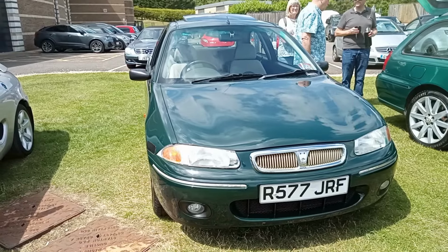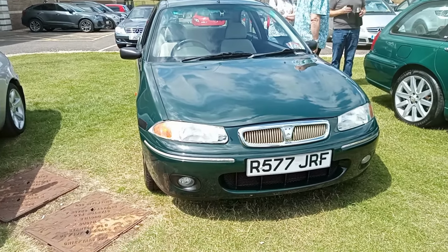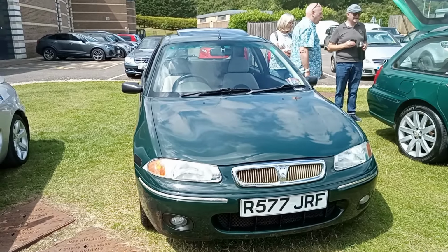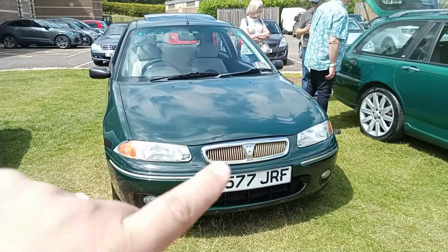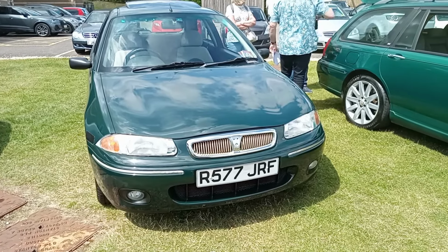So this could be, I was going to say a VI, but I'm not entirely certain. It's got spotlights, which is one thing. I'll ask my dad in a second. What? Look at door cards. Okay. What do you think? What problem do you think they're having trying to find a badge for?